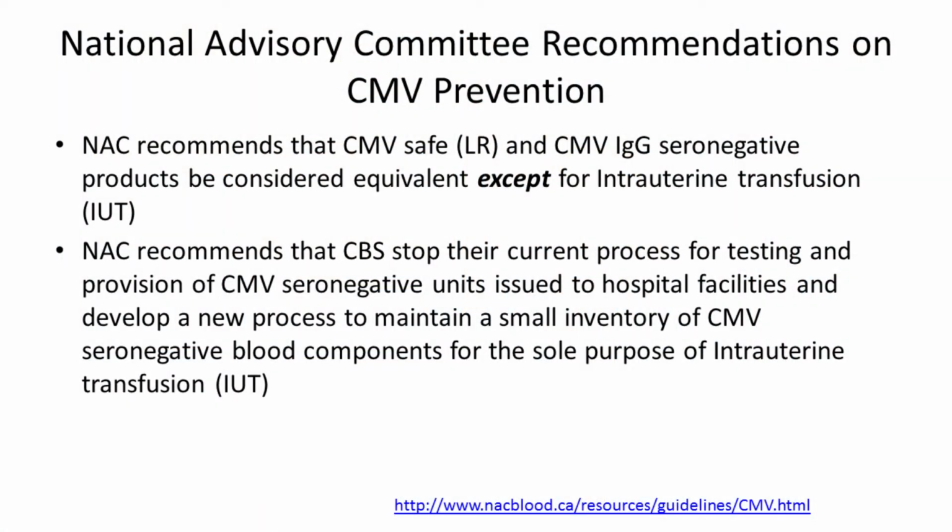The National Advisory Committee on Blood and Blood Products for Canada came out with several recommendations, and here are 2 of them. The NAC recommends that CMV safe leukoreduction alone and CMV IgG seronegative components be considered equivalent, except for patients undergoing intrauterine transfusion. It's possible that for intrauterine transfusion they're also equivalent, there just wasn't enough data, and there was enough concern across the country that for this very isolated indication of intrauterine transfusion, the combination product will be provided.